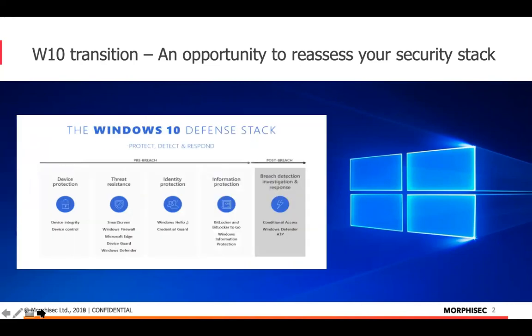Microsoft made a major leap in security built into its Windows 10 operating system. Elements like Windows Defender AV, Device Guard, Application Guard, BitLocker, etc. All this definitely raises the question: what can one remove from the current security stack and replace with these built-in capabilities? And would it also help in reducing operational complexity around managing endpoint security?